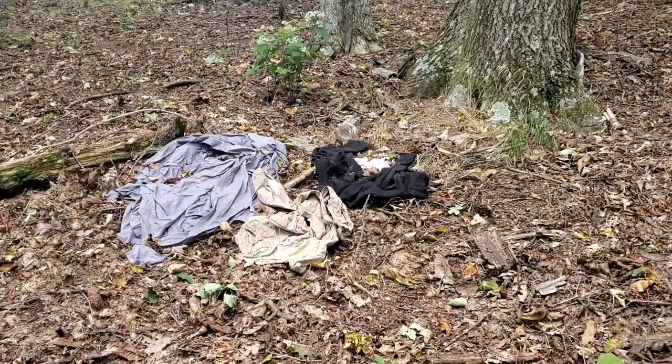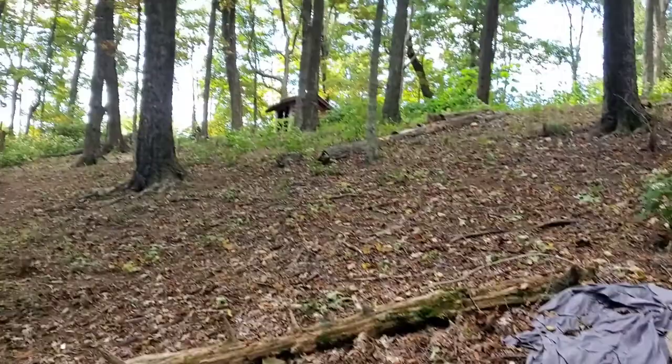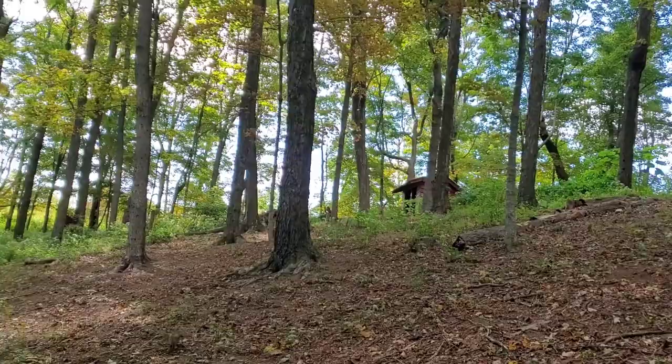Well, that doesn't look good. Empty bottle of alcohol. Clothing. Looks like maybe a bed sheet. Interesting. There's a newer looking shelter up there. I think it's Pig Pen Shelter or something it's called. And there's the trail going downhill.